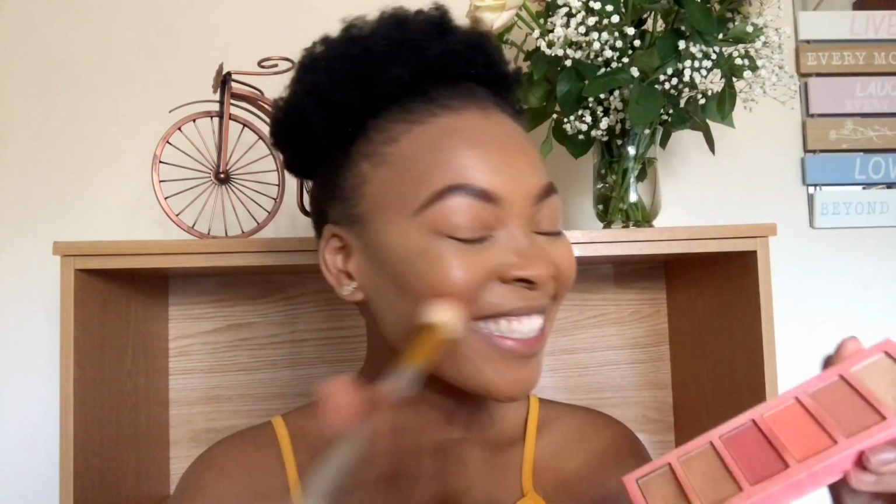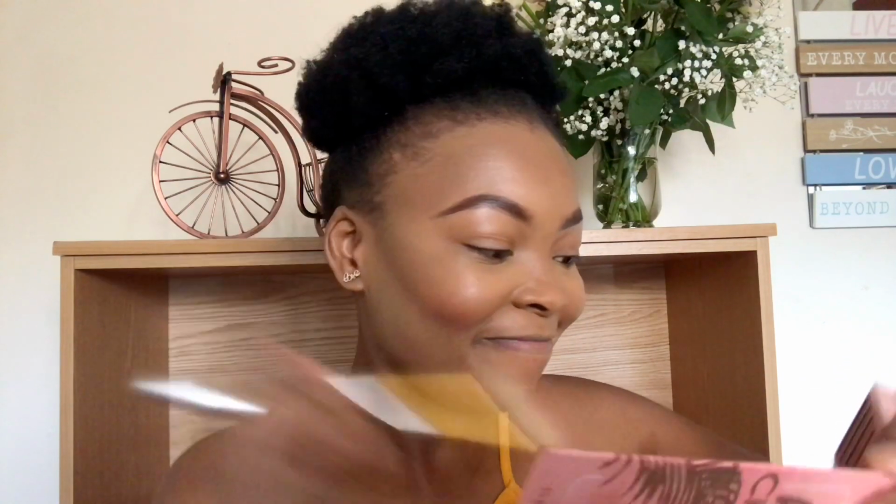And after that, you are almost done. Ooh, we come here to my favorite palettes, and is that too much? No, I don't think so. Guys, it looks too much on my camera, but on my mirror it looks so perfect. No, guys, this looks too much. Okay, it looks too much here, but here, no, it's okay.